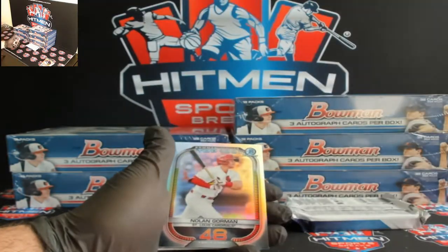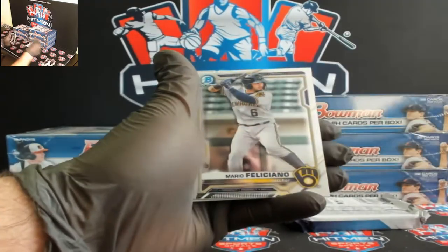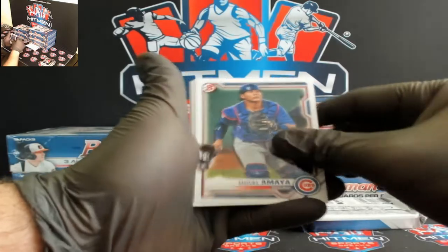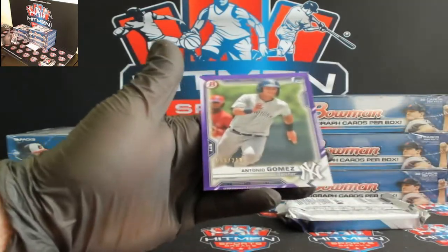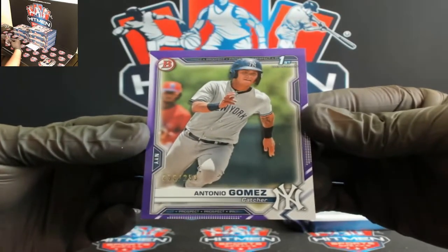I actually took some time to sign that card. Nolan Gorman, Royce Lewis, it is, Cabrera. Usually you don't get many great signatures anymore. Tucker, Cavalli, and it looks like there's a, yep. On the end, we got a purple Antonio Gomez, 56 out of 250. There you go, Yankees.